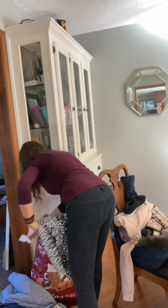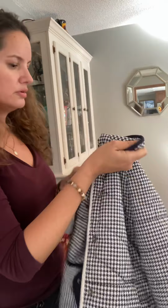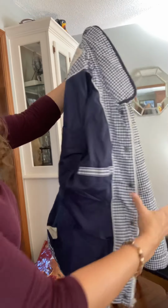All right, let's see what we have here. Okie dokie. This is a herringbone print. This is a very popular print right now. Navy blue, Jack Will. It just looks kind of expensive. Whatever this brand is, I've never heard of it, but it looks fancy. And it looks like it's really good quality.